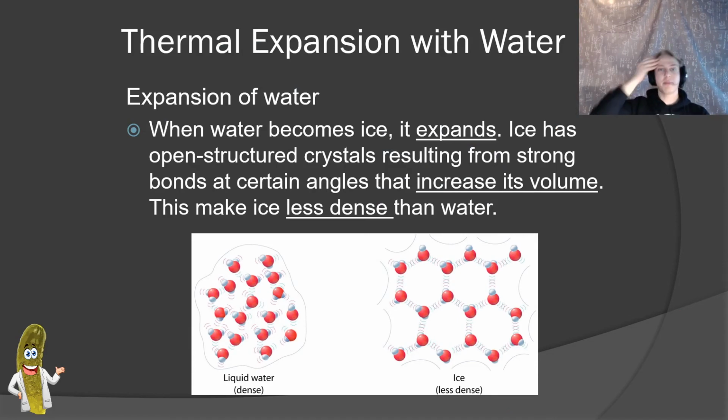And what can actually happen as well is we can have the expansion of water. When water becomes ice, it actually expands. Water is unique in that sense. Generally speaking, this is opposite of normal, because what we said was that as something got colder, it would shrink, and as something got hotter, it would expand. The problem with ice is that that is not true for water. What ice actually does is it has open structured crystals that result from strong bonds at certain angles, and it increases its volume and thus makes the ice less dense.